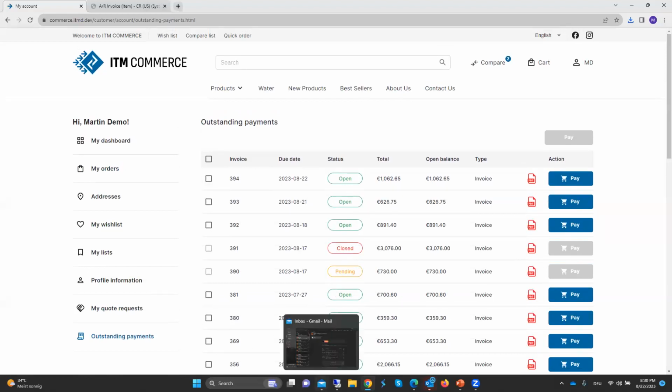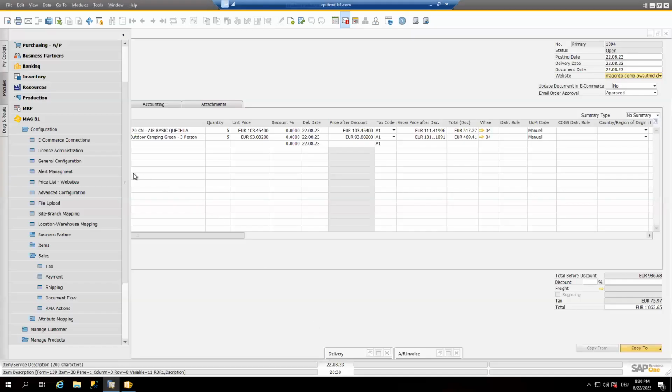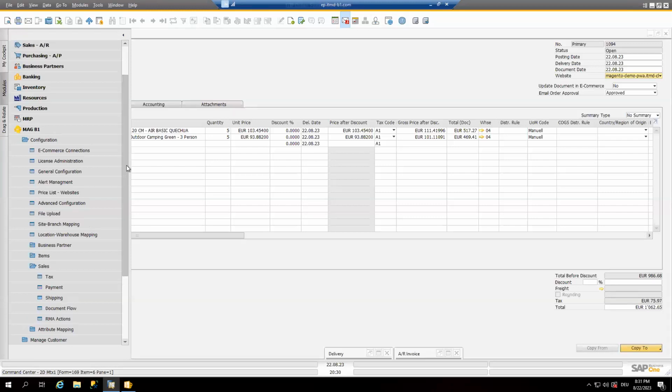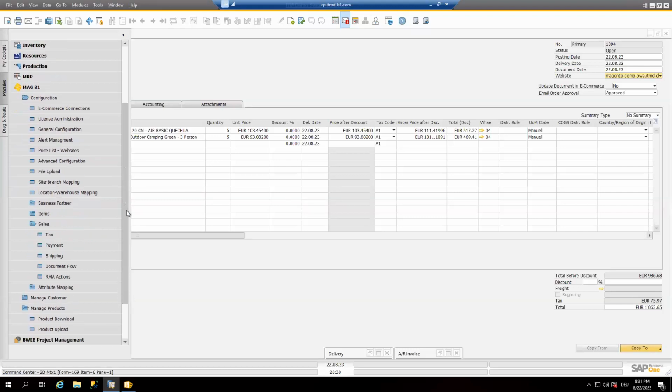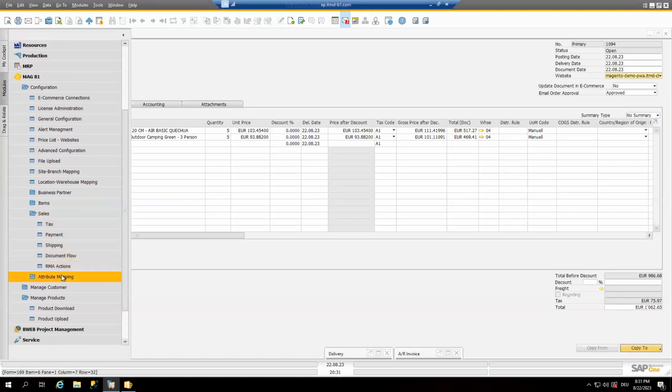Let's get back to SAP Business One and look at the configuration that we have in SAP Business One and what we can do on the e-commerce. And here, let me start with the mapping. The mapping via MAGB1 is very flexible, and we can do different attribute mappings on different levels.